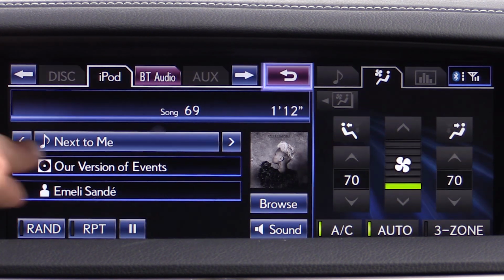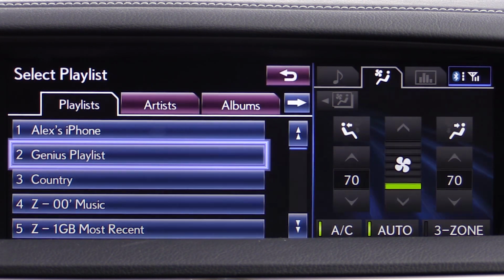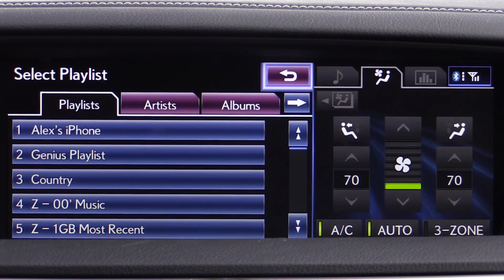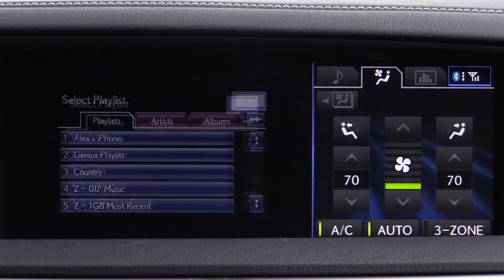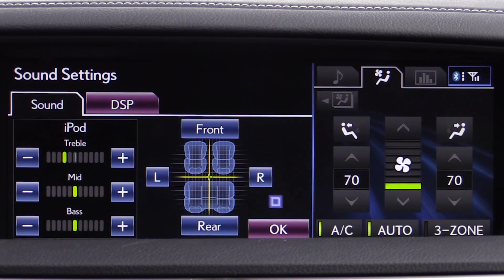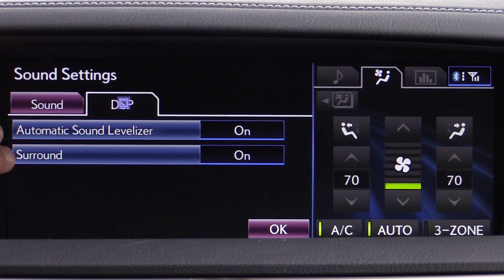You can go track forward, backward. You can also click down here to browse, and then we can have full access to artists, albums, genres, etc. There are also full voice commands now in this generation of Enform for all the iPod and media device interactions. Over on the sound tab, we have access to our treble, bass, our fader right there, as well as DSP for the surround system that is included in our particular model of GS.